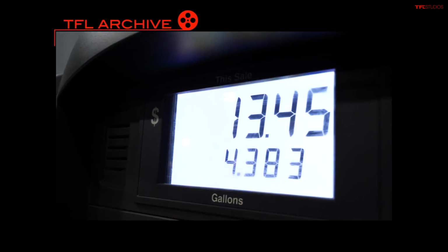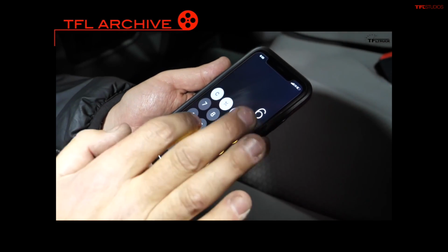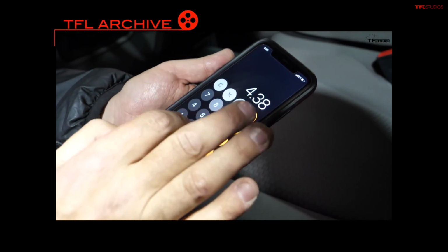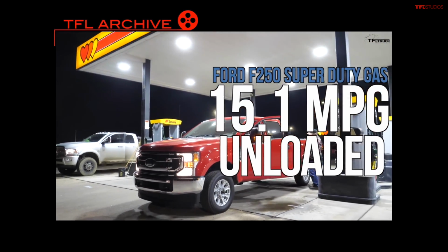But where do we go from here? Number 2 on our list is the Ford F-250 with a 7.3 liter gas, also known as the Godzilla V8. You just love saying Godzilla. Godzilla. Well, here's what happened on our Hudson loop, in fact. Check it out. The damage is 4.383. All right, let's do the unladen number. So 66 divided by 4.383. 15, almost dead, but that's actually rounding up to 15.1.